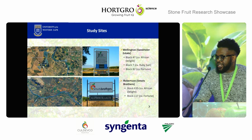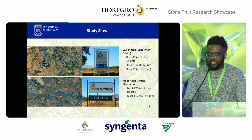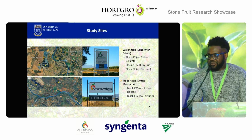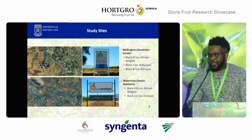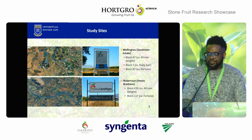And then the study sites were two areas in Wellington. The experiments were done on the St. Rivier farm, planted with African Delight, Rubison, and Fortune cultivars. And then in Robertson, on Smarts Brothers farm, was African Delight cultivar and Fortune cultivar.